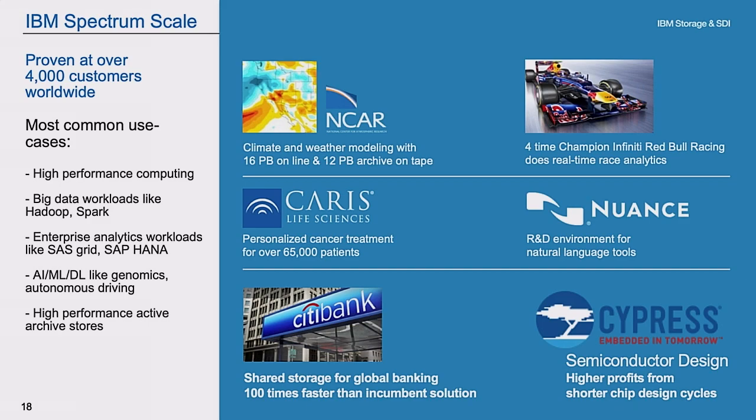Spectrum Scale. We have Red Bull Racing, so like you heard this morning in the opening presentation about Grand Prix racing and how data is being collected and those fancy steering wheels and stuff like that. It is really neat stuff. But underlying all that to make those real-time in-race decisions, the underlying file system there is Spectrum Scale. And so you see it in different places.